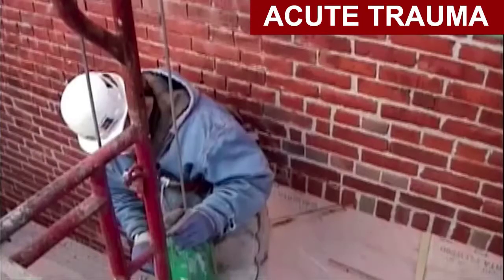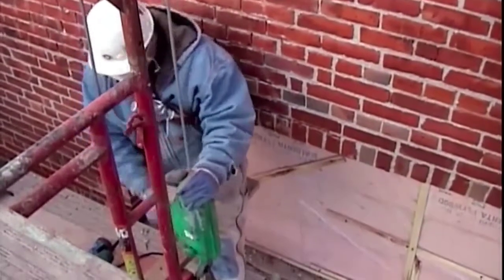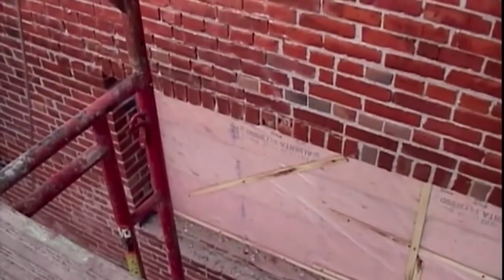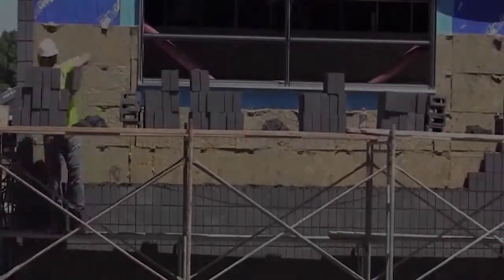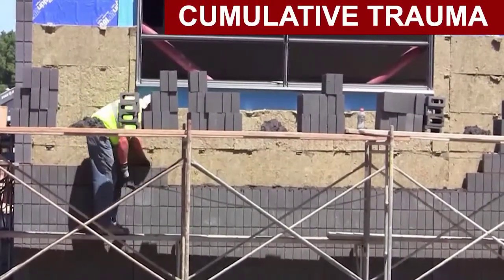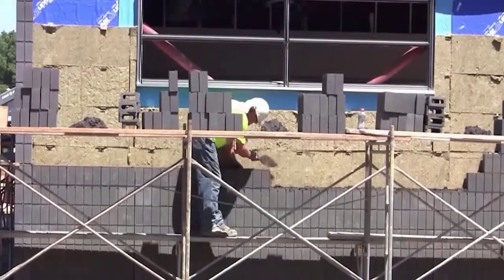Acute trauma happens immediately, like spraining an ankle while hiking, or getting hurt during a workplace accident, such as a fall. Cumulative trauma seems invisible because the damage builds up over time and occurs from repetitively doing the same thing over and over.